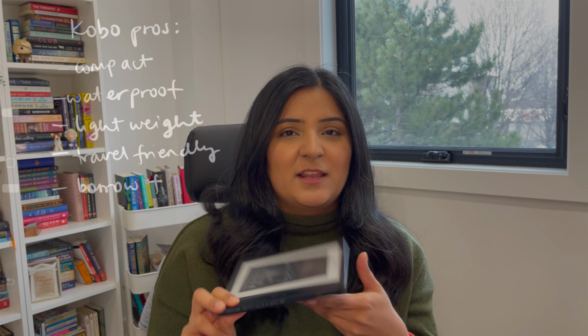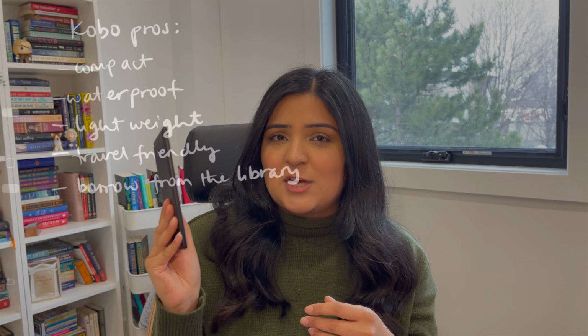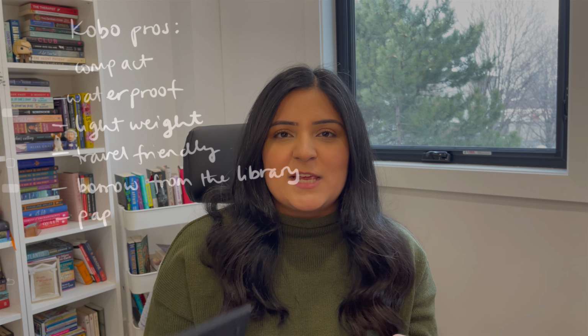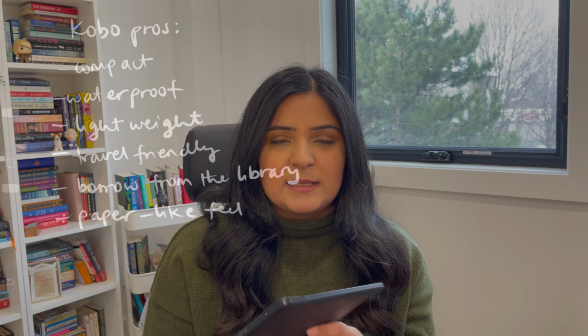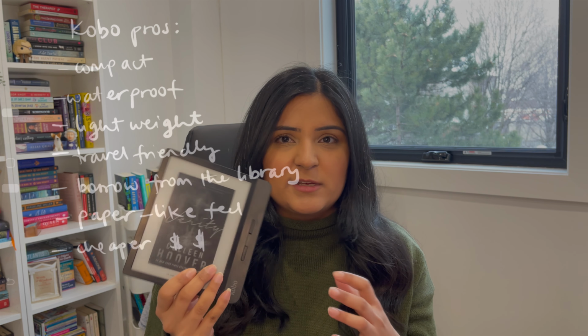Obviously, some benefits of an e-reader is that e-readers are compact. They are really lightweight. They are travel friendly. You can just throw this in your bag, in your purse. I believe I actually have a jacket that has a pocket big enough to tuck this into. So I've taken this to parks after long walks. This has a huge storage capacity. I'm not sure exactly how much, but I believe you can store thousands and thousands of books on your e-reader, which is just massive.